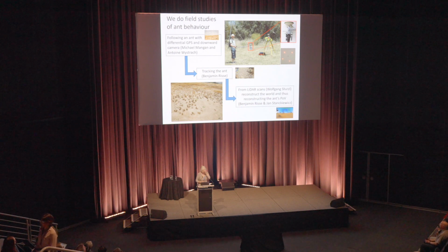This study was really led by my colleague. We followed an ant around with differential GPS and a camera. We followed them from the nest entrance to try to track where they were going. We did some tracking, and then also made laser scans of this field site, so we could basically reconstruct what the ant saw when it was doing this.